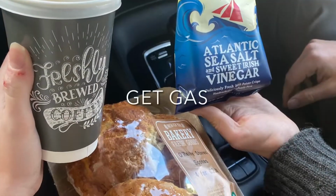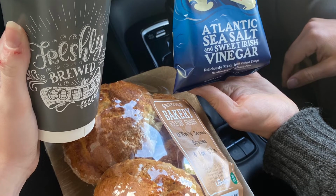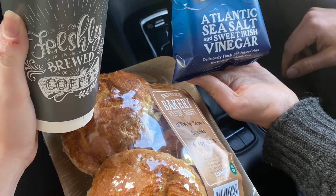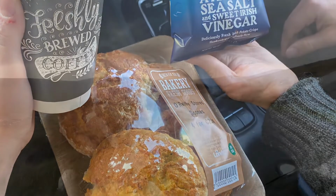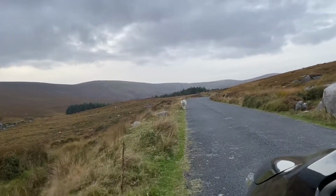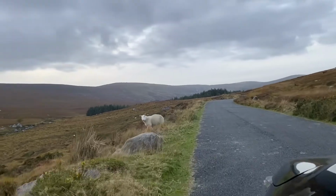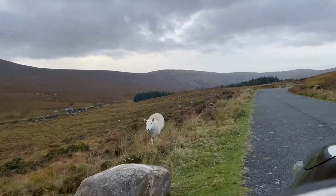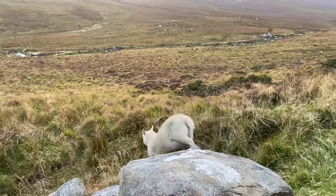Tip number 4, stop for gas. Fill up whenever you see a gas station. When you're on a road trip, you're making a lot of pit stops, seeing a lot of cool sights. You may not see a gas station for a while, especially if you're driving through a national park, for example. Plus, it's a great opportunity to grab some snacks and water. Jordan and I grabbed some delicious scones and potato chips for our adventure.